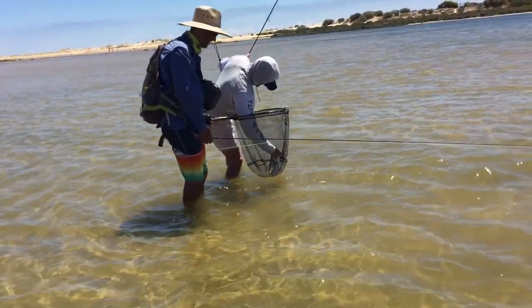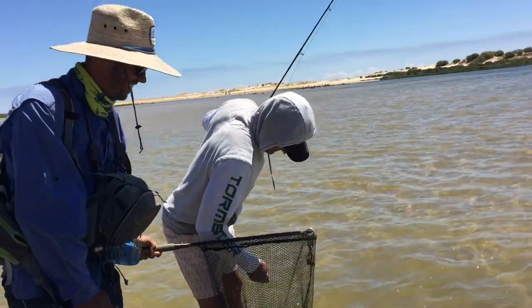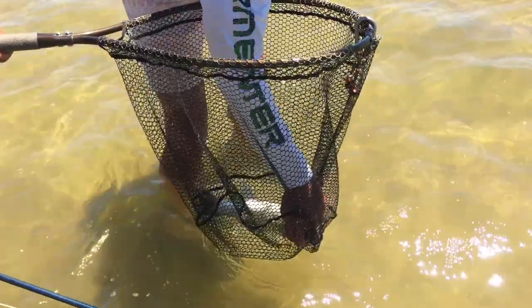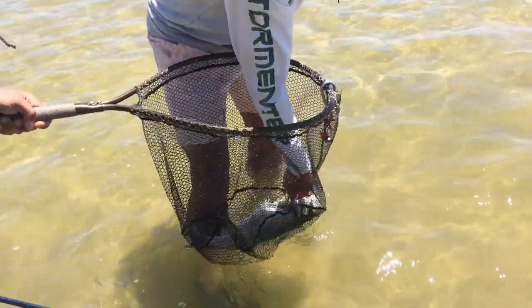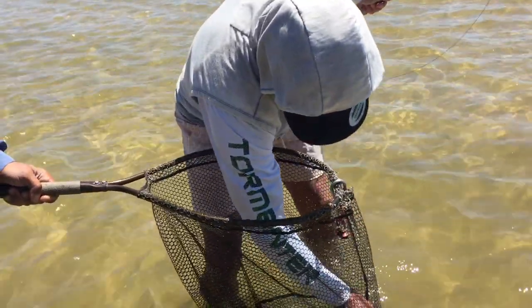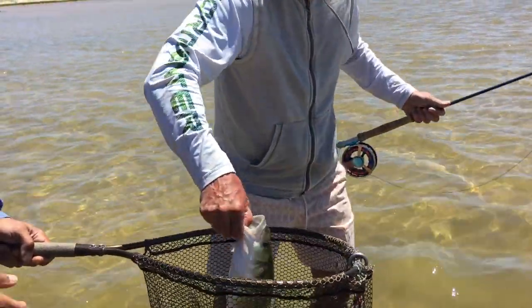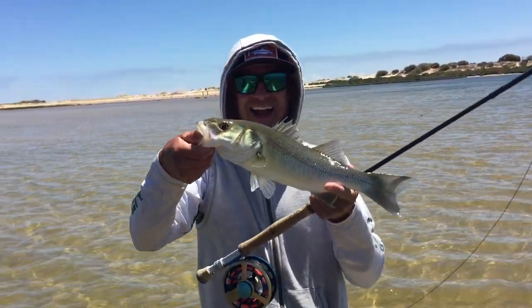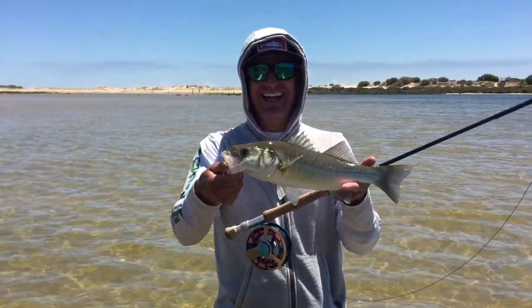Woo! Nice, you're catching the slabs. Awesome. Beautiful. Oh, he hammered that. What a fish. That was so cool. What a fish. Beauty. Feels awesome. Damn, that's sick. Sick photo.